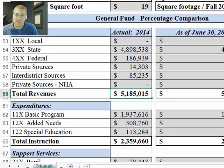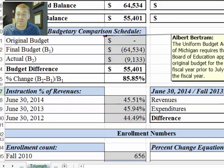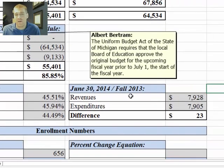So that just puts that in a percentage form and then compares it from year to year. So it's just a way to measure a trend. If there's a lot of variables in those numbers, it's still good to see a trend to ask the right questions. So then revenues divided by fall 2013 takes the total revenues and divides it by that fall count, and then the expenditures divided by that fall count, and then the difference between the two. And this is again just for June 30, 2014.